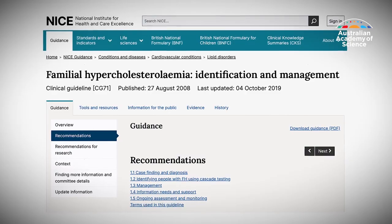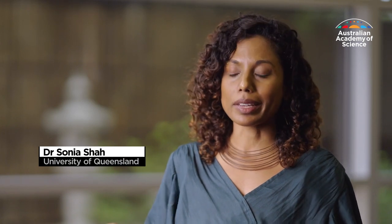Traditionally, we've used very much a one-size-fits-all approach to treating individuals, but we know that our genetic makeup makes us unique, and so our risk of getting disease and our response to treatment is partly determined by our genetic makeup. And what we're trying to do is incorporate that information to better tailor the treatment and management of patients.